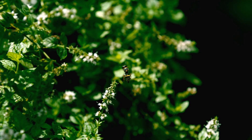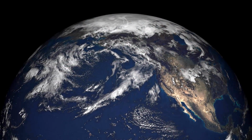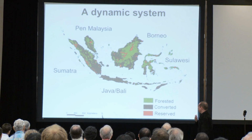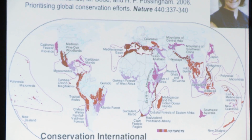With limited funding available for conservation efforts, deciding where and how to spend it becomes a critical matter. At the 2013 SIAM Annual Meeting, Professor Hugh Possingham discussed how mathematics can be applied to help optimize the return on investment from those decisions.